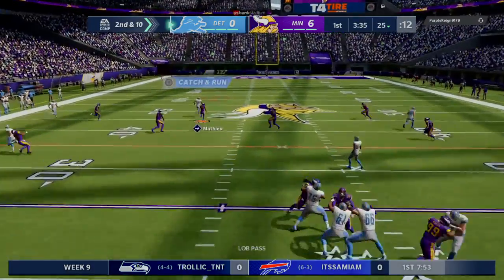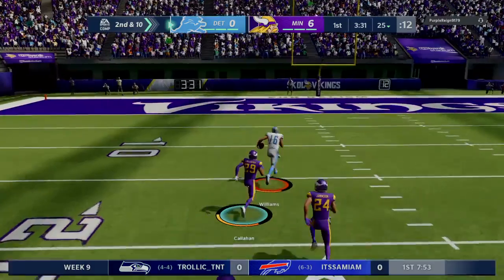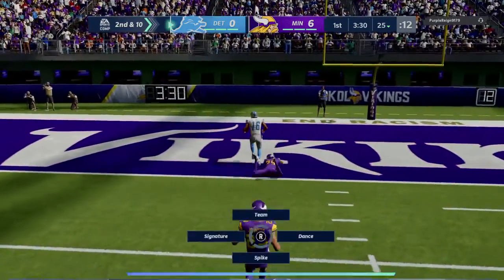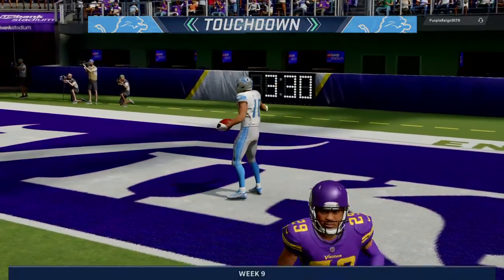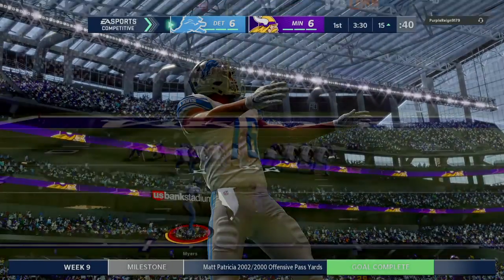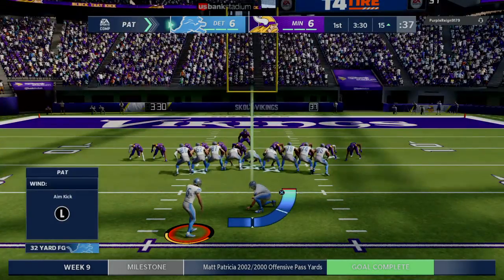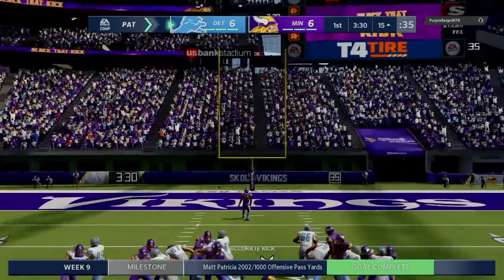Rodgers again here on 2nd and 10. He's got a man. Complete. And he takes this one in for a Lions touchdown. Tyrell Williams with touchdown number 7 on the year. And the Lions have tied it. If they hit the extra point, they'll have the lead.